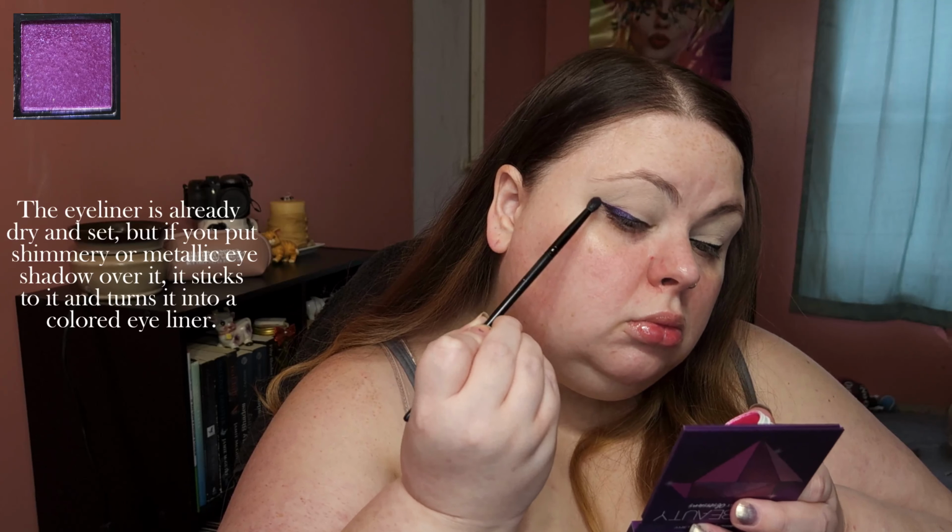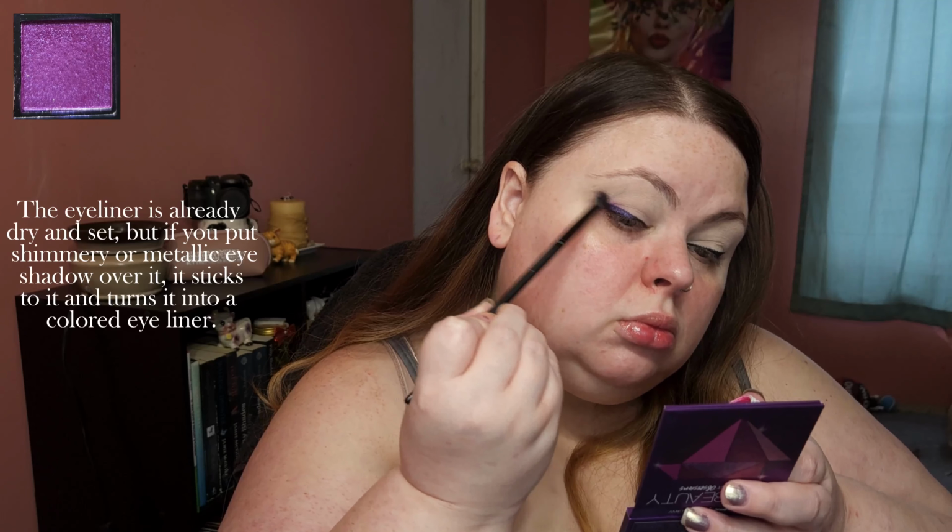The eyeliner is already dry and set, but if you put shimmery or metallic eyeshadow over it, it sticks to it and turns it into a colored eyeliner.